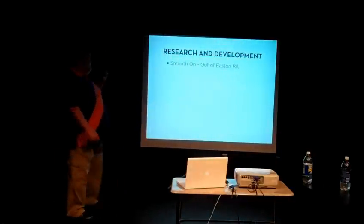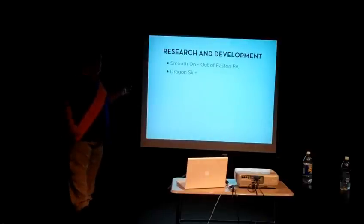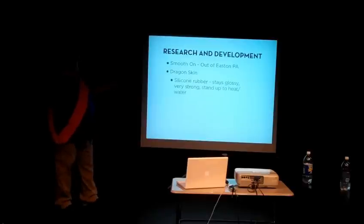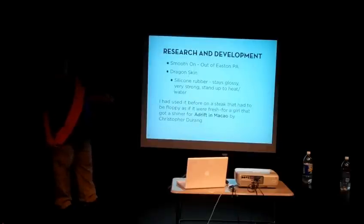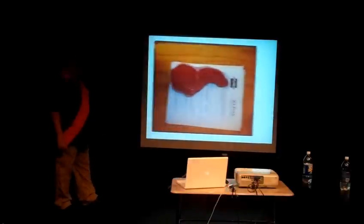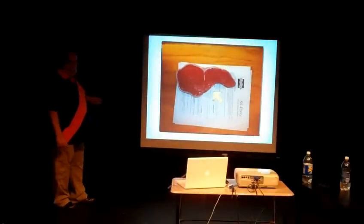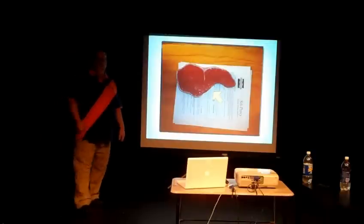So in our R&D, we found Smooth On out of Easton, Pennsylvania. We used a product called Dragon Skin. I used it before. It's a silicone-based rubber. Stays glossy, stays strong, stands up to heat, stands up to water. And I used it before on a steak when I did Christopher Durang's Adrift in Macau. So I had to somehow transfer this idea, no bigger than a piece of paper, to an entire human being.